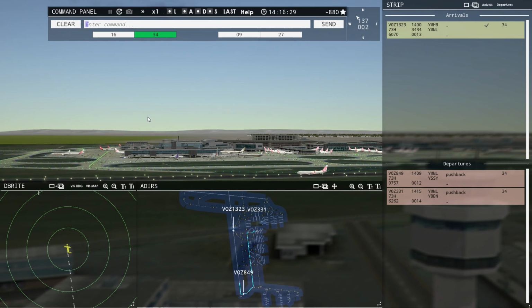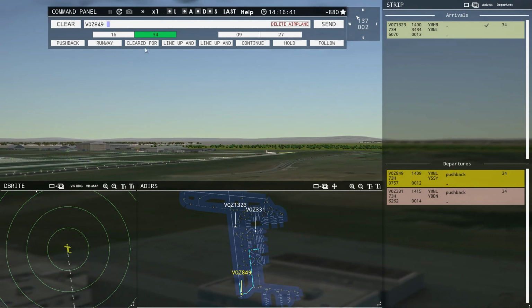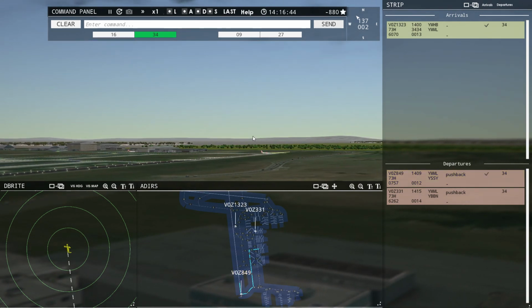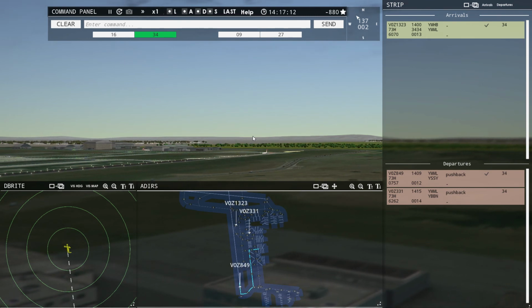Velocity 849er. I guess you could call it till you're blue in the face. Runway 34 cleared for takeoff, Velocity 849er. Velocity 849er, runway 34, climb to 2000 on reaching, contact departure, cleared for takeoff. Runway 34 climb to 2000 on reaching, contact departure, cleared for takeoff, Velocity 849er.